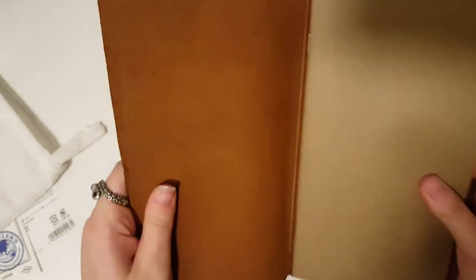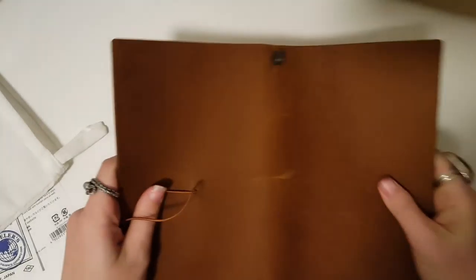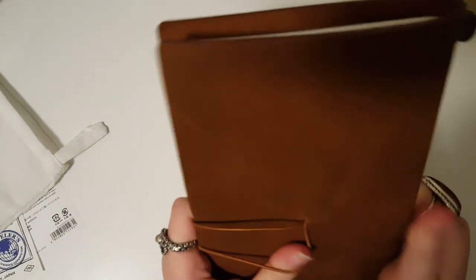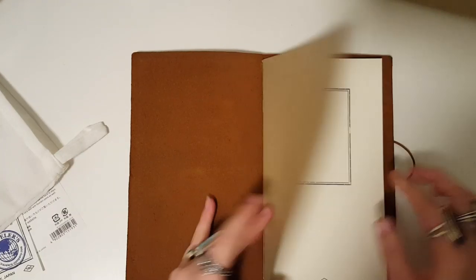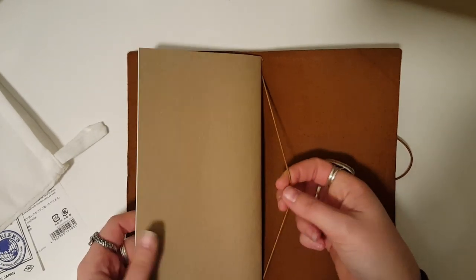The elastic was super tight, so I did have to loosen that up a little bit, which was no problem. The leather smelled amazing. It did have this super velvety texture, which I'm so not into, but I put some leather conditioner on it, like the kind that I use on my cowboy boots and stuff, and that took some of the suede-y, velvety feel out and made it just more soft. So I really like that.